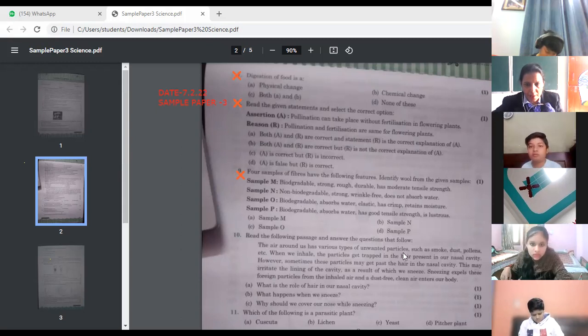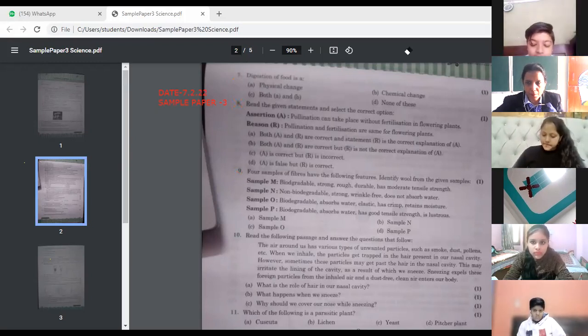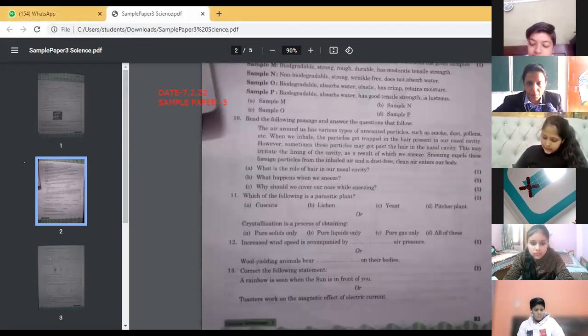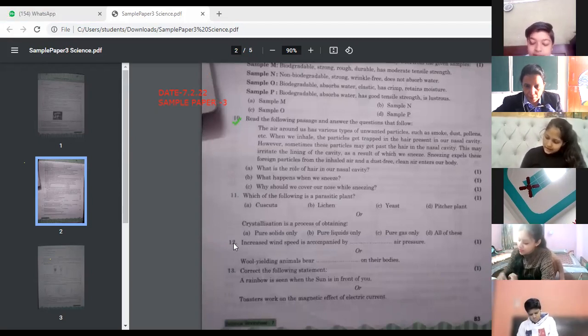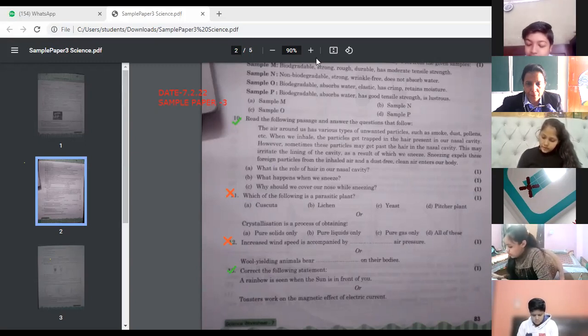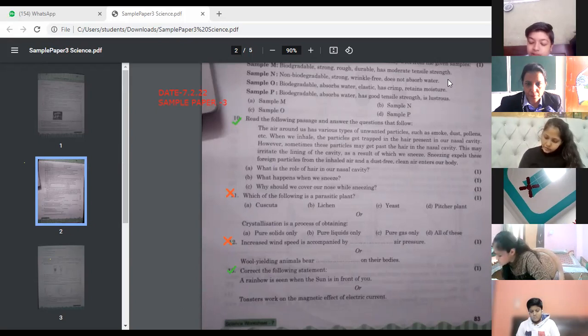Read the following passage and answer the questions. The air around us has various types of unwanted particles such as smoke, dust, pollens, etc. When we inhale, the particles get trapped in the air present in our nasal cavity. However, sometimes these particles may get stuck in the air in the nasal cavity. This may irritate the lining of the cavity, as a result of which we sneeze. Sneezing expels these particles from the inhaled air, and dust-free clean air enters our body.